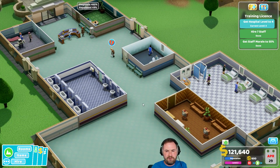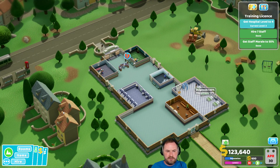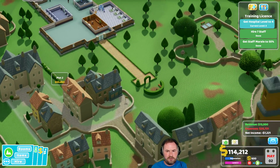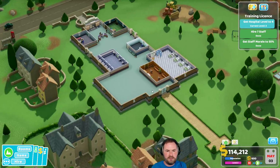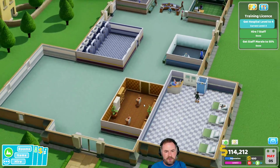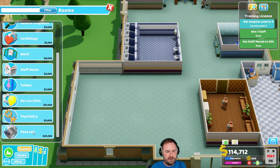We're almost at level 4 as well. Straight away. So hang on a second. Plot 4. Plot 3. Plot 2. Is this a plot? Oh, plot 5. Fuck me, this is gonna be a huge hospital. Alright, we're gonna get a whole bunch of new stuff in here, I think. We need like a pan treatment thing almost straight away as well, right? We need a PANS lab.